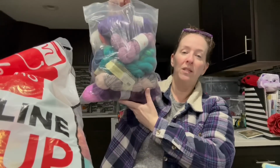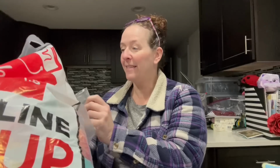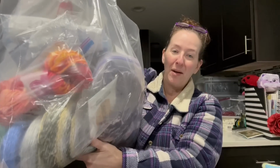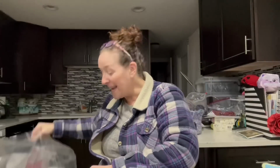But I'll just show you. This is one of the bags of stuff that I have. It's not sold as a bag like that, but it's just how I'm storing them so that they stay clean. And this is the other bag. I have a lot. It includes some, I think, Yarn Bee Luxe Lollies and some Red Heart Scrubby and some more hand-dyed yarn.